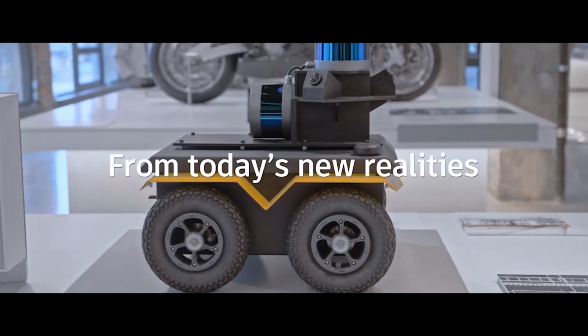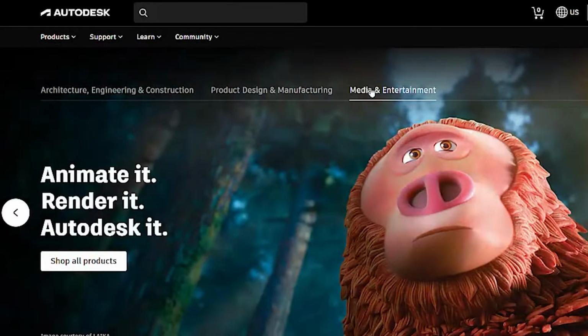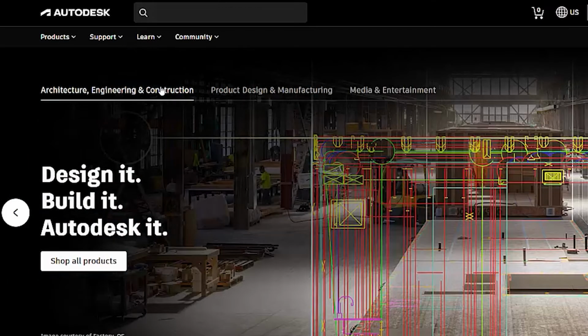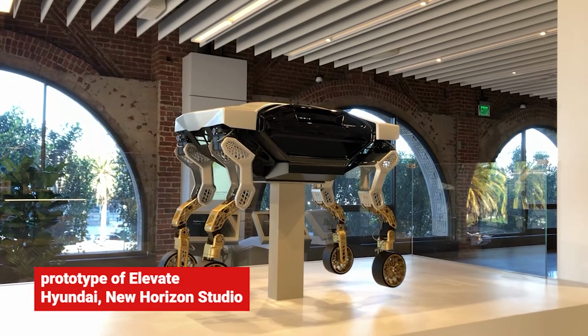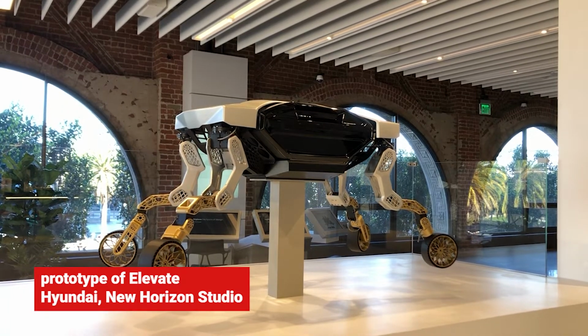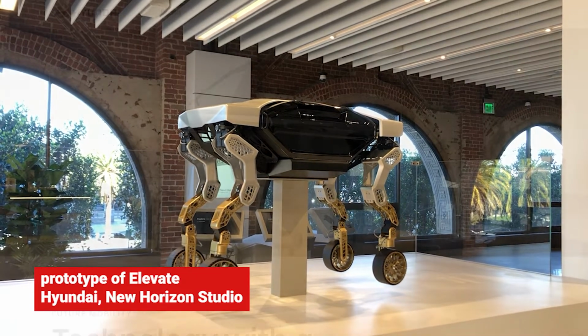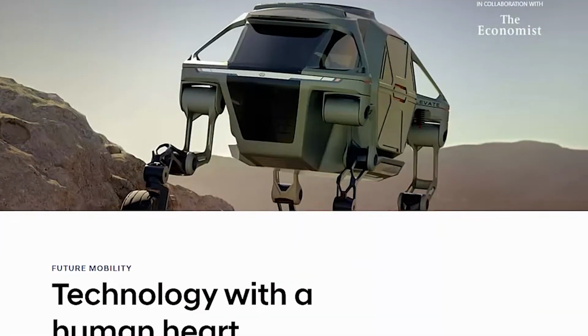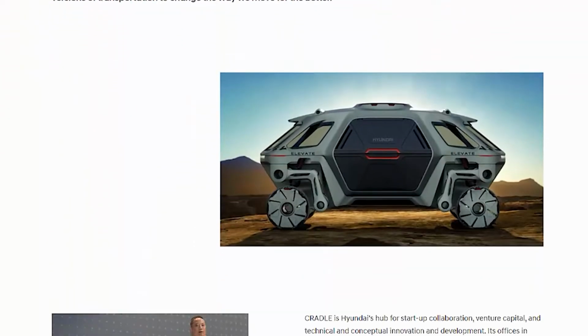Autodesk software and services cater to three major industry sectors: media and entertainment, architecture and construction, and product design. So the exhibits in the gallery reflect that as well. This is a prototype of a multi-terrain vehicle called Elevate. It can transform itself from a car into a four-legged climbing vehicle. It's from Hyundai Motor Group's New Horizons studio. The concept began with a simple question: what if a car can walk?